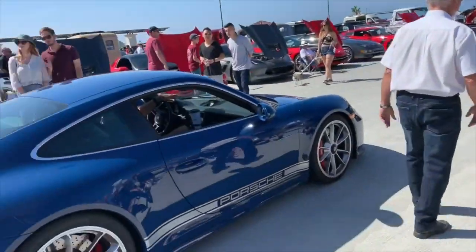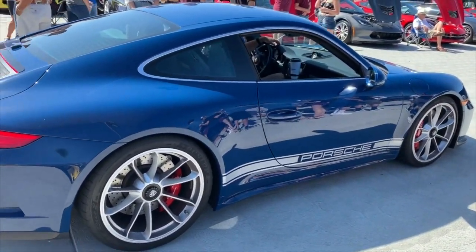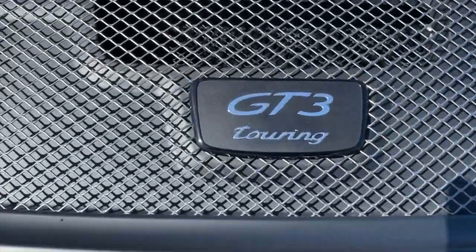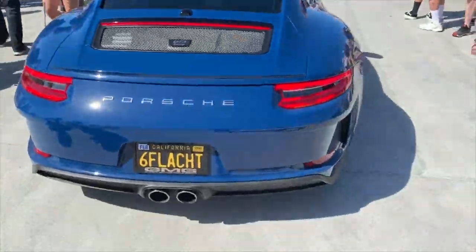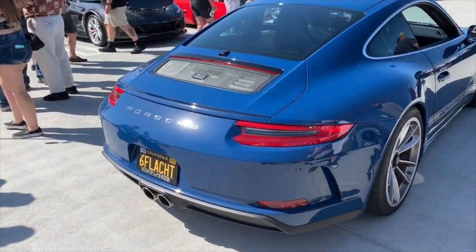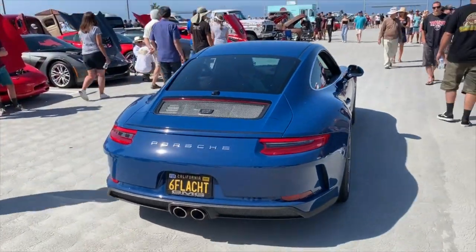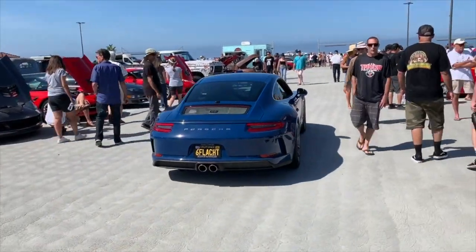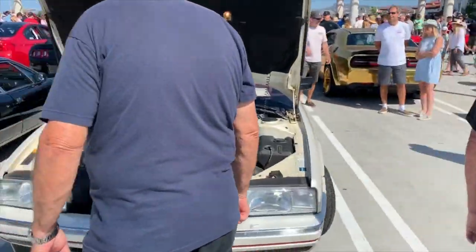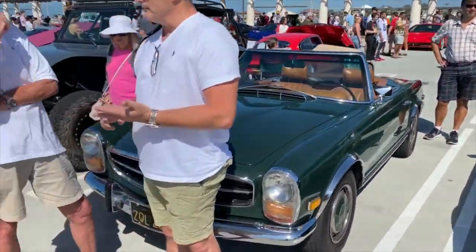Now next to us, I just want to show you this. It's a guy called Mark. This is one of the GT3 Tourings. And what I love about this, have a look, here's the badge. Notice there is no big wing on this thing, and it's really subtle. I love this car. Love the colour as well. It's just such a nice blue. But I love how subtle it is. If you're not going to track it, why not have something a little more subtle? You've got the performance of a GT3 without all the extra wing, etc. Really nice car. Cadillac, Pantera, classic old Mercedes convertible.